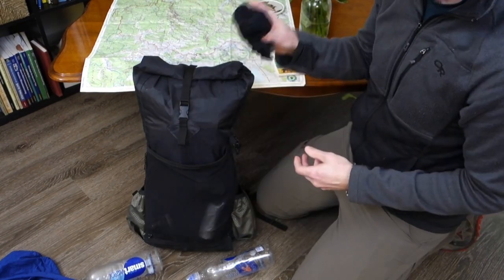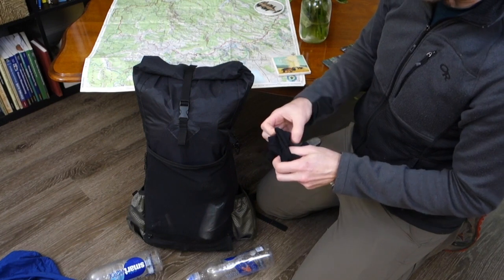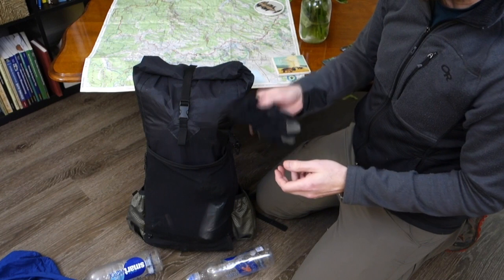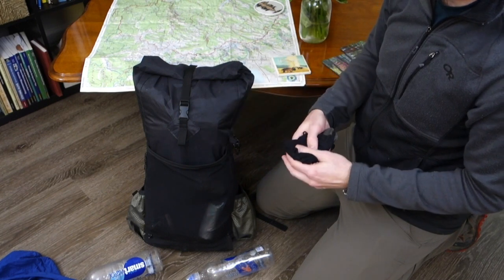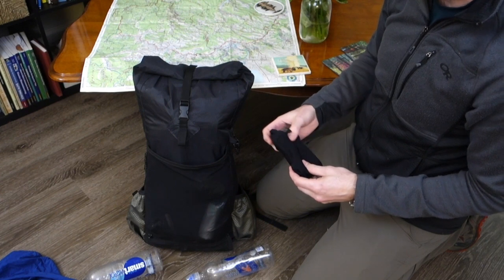Also, I've got a light pair of gloves. Light gloves are pretty much exactly what you need. Anything that's too heavy is going to be more than you ever need, but a light glove can just take some of the edge off of that bitter cold in the early morning hours when you're making your oatmeal.